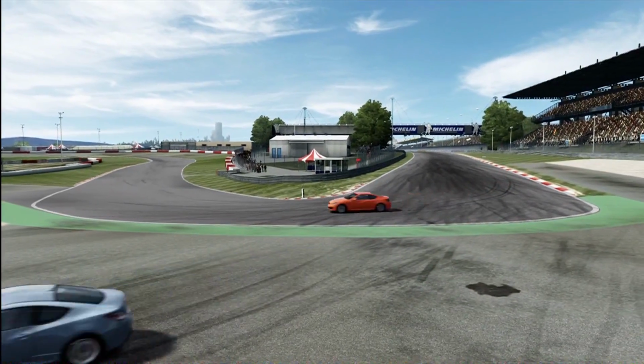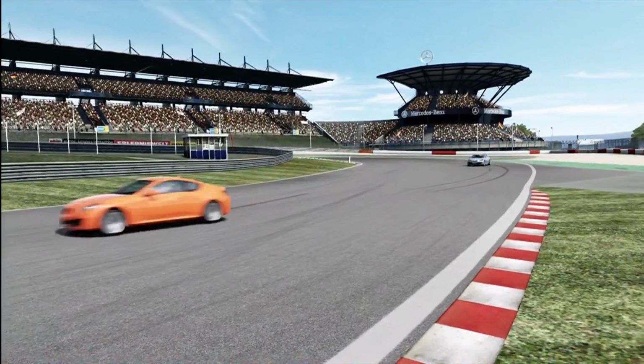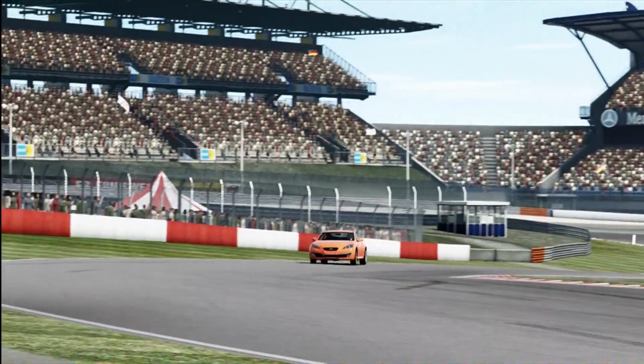Dear. Where are you going? I have no idea. Did you forget where the corner was? I didn't realise how bad the brakes were.